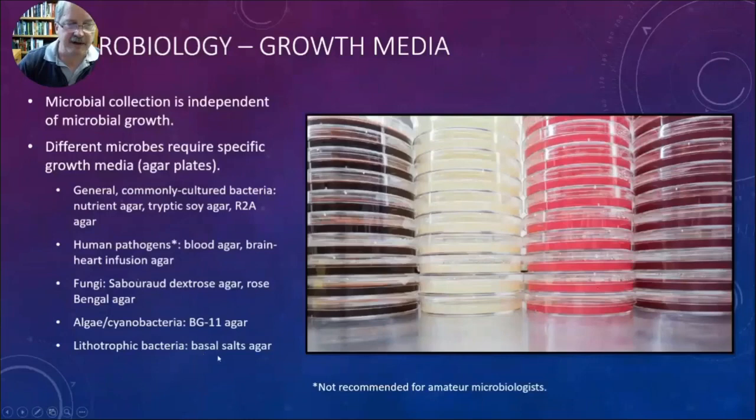And then if you want to get really fancy and look for what are called lithotrophic bacteria, and these last two are what I actually work on most of the time. These are organisms that eat rocks to gain energy, and are also related to what we find around deep ocean hydrothermal vents. And so both of these have interest to me from an astrobiological point of view.